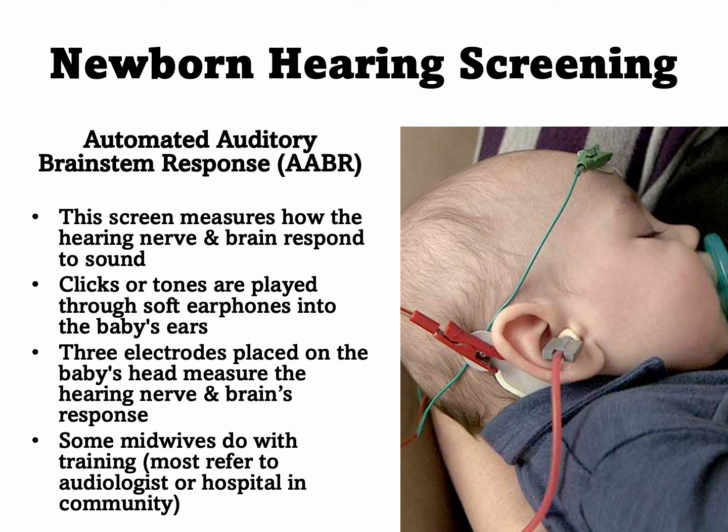Newborn hearing screening is done before going home from the birthing center or hospital, using the AABR method, or Automated Auditory Brainstem Response. Clicks or tones are played through soft earphones into the baby's ears. 3 electrodes are placed on the baby's head, measuring the hearing nerve and brain's response. Some midwives are trained with this equipment. However, most do refer to an audiologist or hospital in the community.